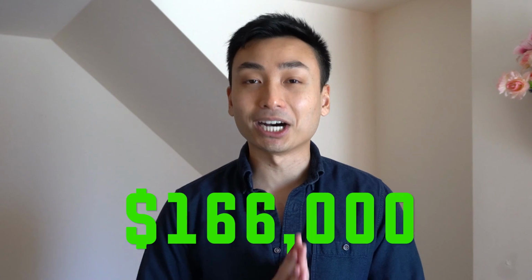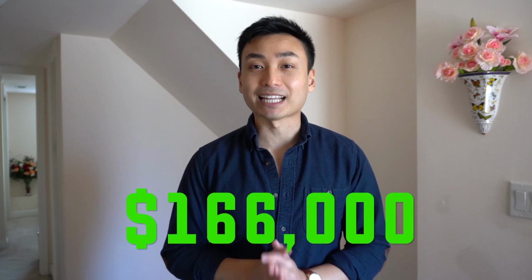Height discrimination is real, guys. According to the American Psychological Association, every inch counts. In the workplace, each inch is worth $789 more per year. Think about that, $789 more per year. That means someone who is 6 feet tall earns on average $166,000 more in a 30-year career compared to someone who is 5'5".